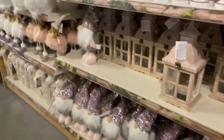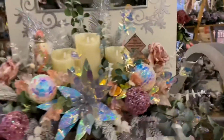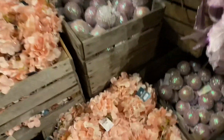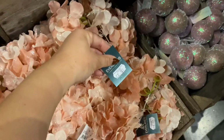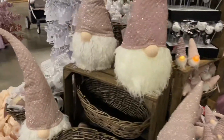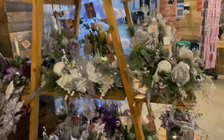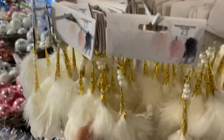They also had lots of these little gnomes and nutcrackers in more of a pinky colour, and this whole back section of the shop was all pinks and I really like that. I know it's not super traditional, but I do like it. And my beauty tree, which I have for my Simply Vibrant beauty studio, is pink, so I do appreciate the selection of pink decorations. I like it in combination with silver, and I loved these feathers.